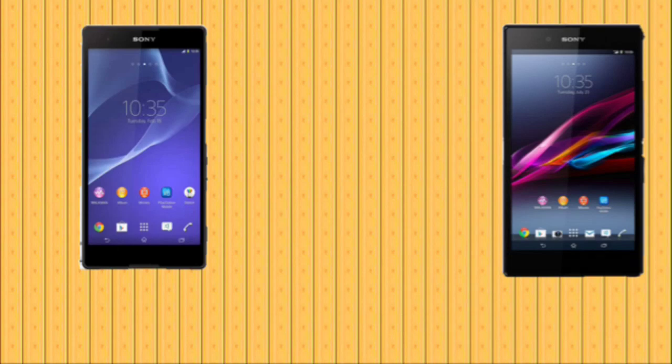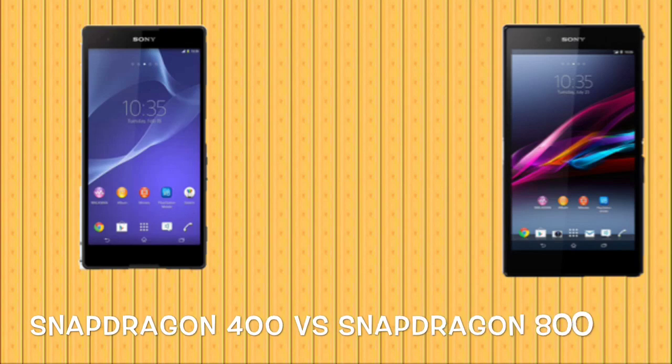In terms of the thickness, the Sony Xperia T2 Ultra is a little bit thicker as compared to the Z Ultra. It is about 7.65mm, almost 1mm more than the 6.5mm on the Z Ultra. In terms of the processor, we get a Qualcomm Snapdragon 400 processor on the Sony Xperia T2 Ultra versus a Qualcomm Snapdragon 800 processor on the Sony Xperia Z Ultra.